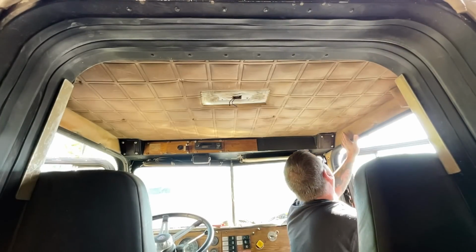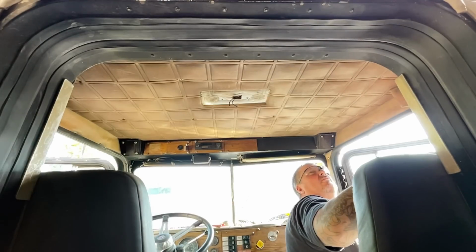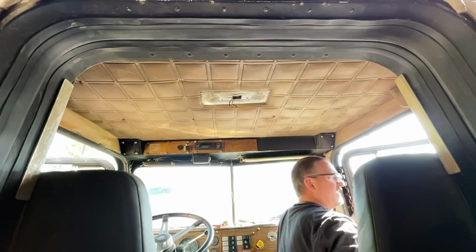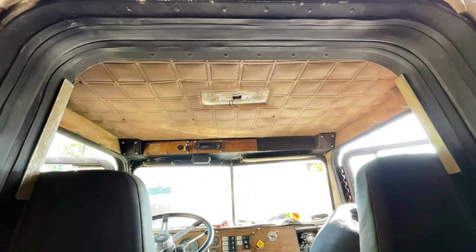All right, I don't know. I think I'll have to take that whole back one off and then pull it down from the back and out from the front. Yeah. Sucks, but gotta be done.